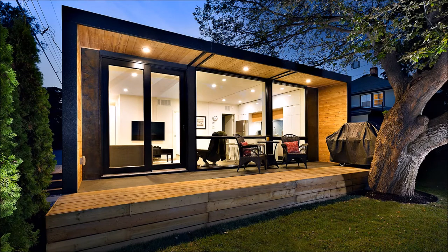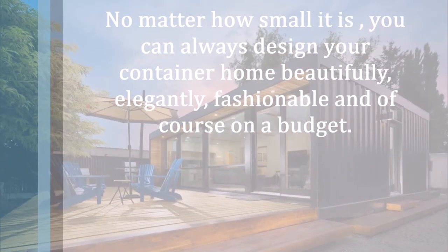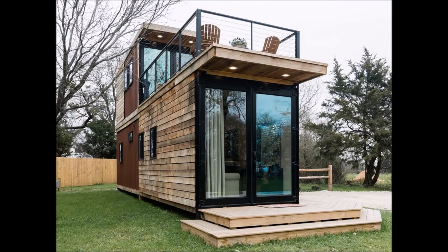No matter how small it is, you can always design your container home beautifully, elegantly, fashionable, and of course on a budget. Because the budget is what really matters when talking about transforming a container to a place for living.